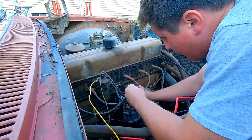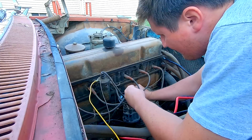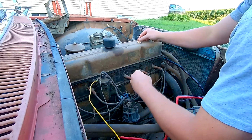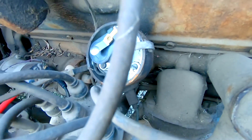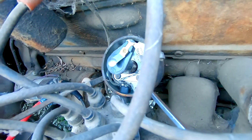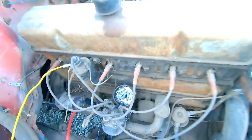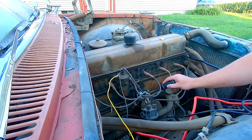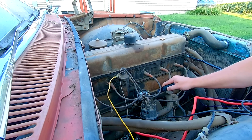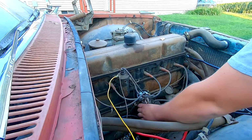Points are really corroded. Not sure if you guys can see any of that, but the points themselves, I mean, everything looks pretty sanitary in here. Not a lot of rust, but the points themselves don't look that great. So we're gonna turn it over here and see if it sparks. All right, we do have a spark. Not a great one, but we do have a spark.